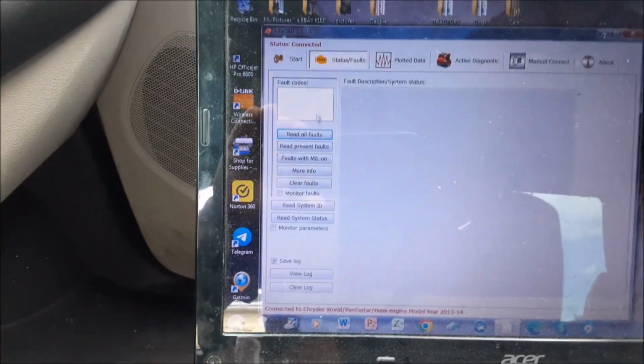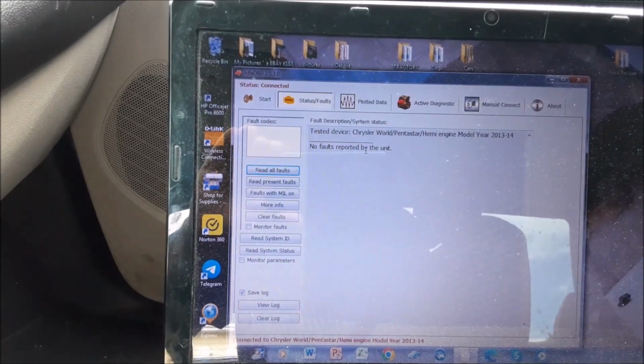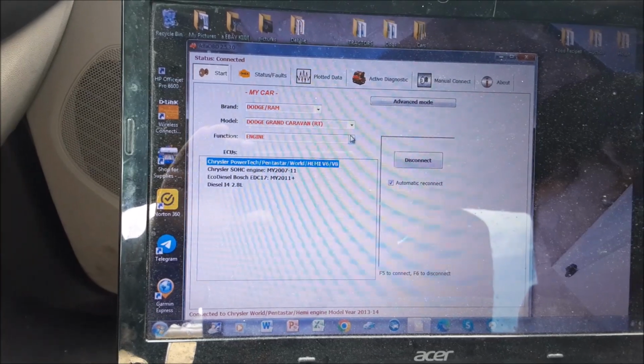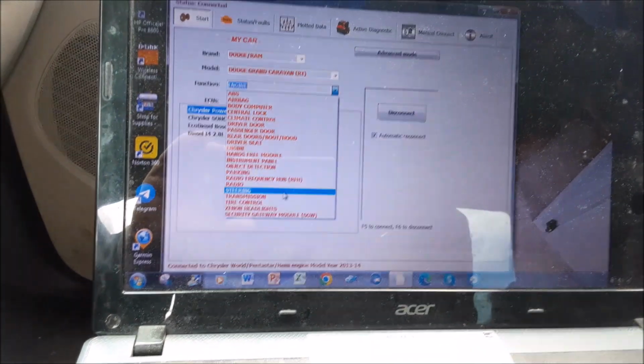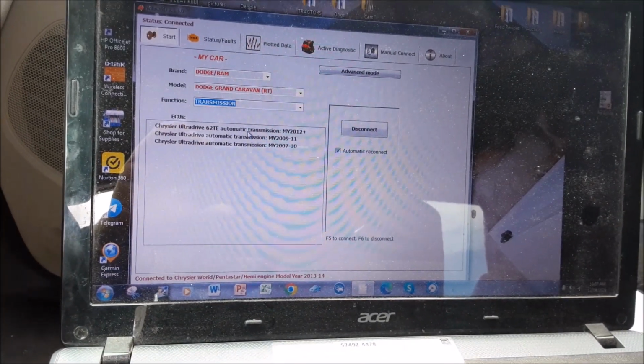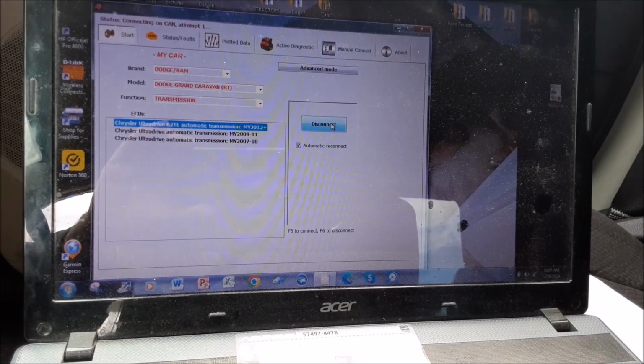Let's see here. Read all faults. See if any of them came back. No faults reported by the unit. Okay. So we're going to go back to start. We're going to see if we can connect to the transmission. Chrysler Ultradrive 62TE. Connect.